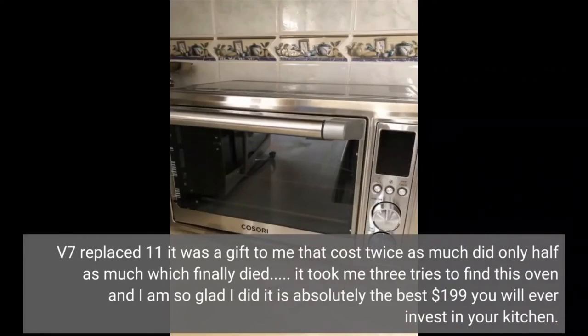This oven replaced 11 appliances. It was a gift to me that cost twice as much, did only half as much, which finally died. It took me 3 tries to find this oven, and I am so glad I did. It is absolutely the best $199 you will ever invest in your kitchen.